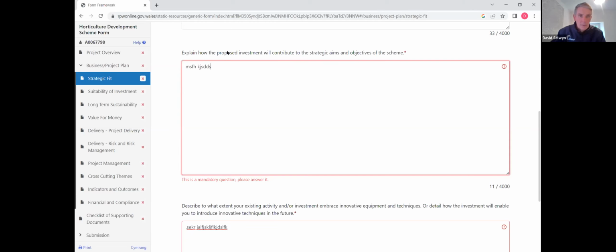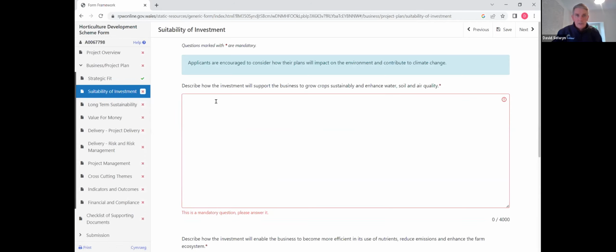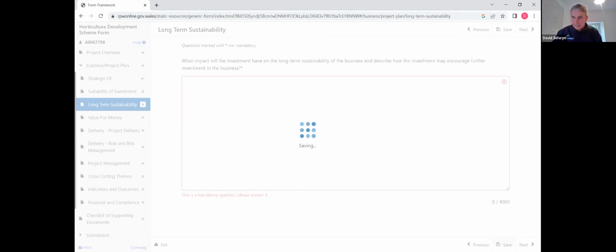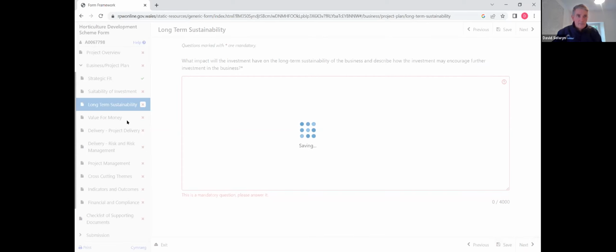Also, you can't bold anything. If I try to bold that, I can't. So again, if I'm putting titles in my answer, I suggest you use caps lock, just to make it look better and nicer. Then all of a sudden you are starting to break up your document and make it slightly aesthetically pleasing. Each of these has its own area, and you literally just move through, or you can click save and next, and you move on to the next question.